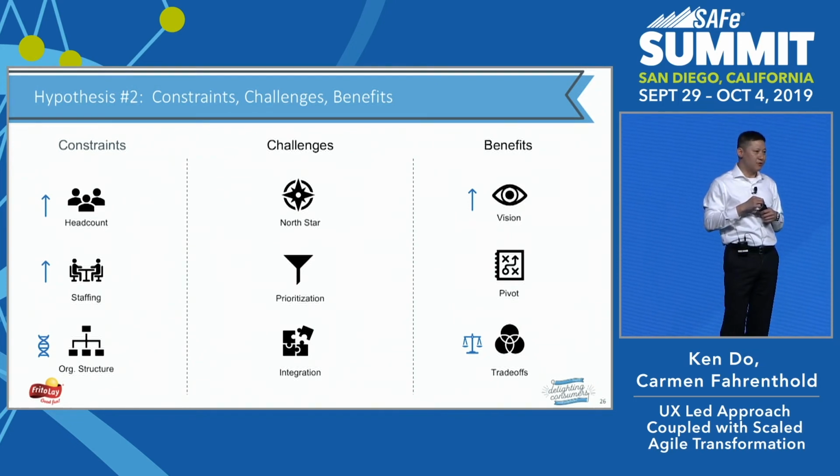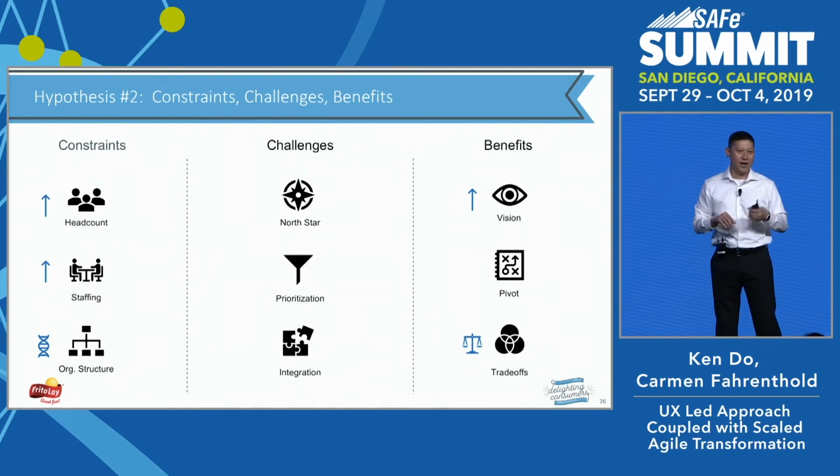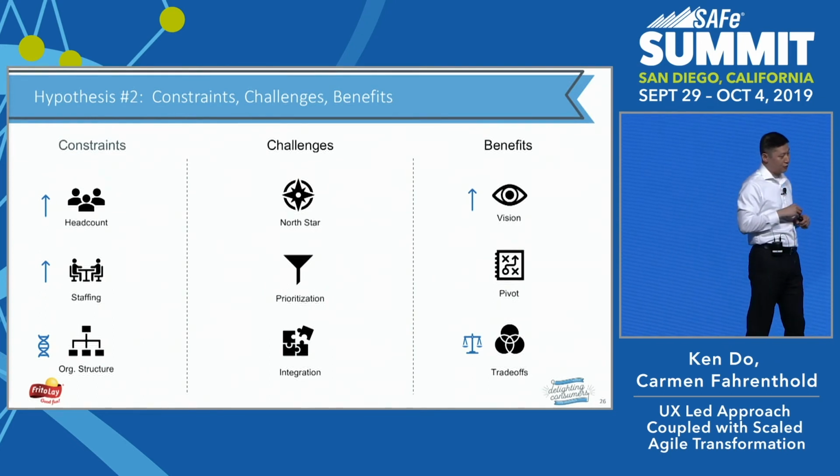So often you have to have negotiation, influence, working with the Scrum team. Hey, I know that this may not be the best thing for you, but it is a reusable component that the other 3 teams need. Why don't you consider using it, right? And then prioritization and integration became a challenge for us as well.